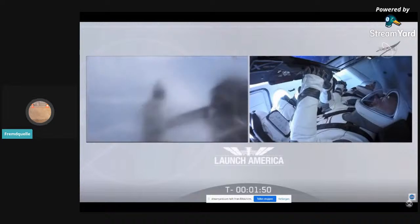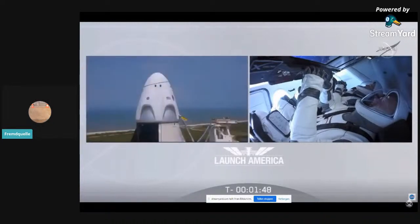Stage 2 LOX load is closed out. Propellant fills are complete. Dragon is in auto idle. Stage 2 LOX load complete. All fuel, all oxidizer on Falcon 9. 1 minute, 34 seconds to go till launch. Ground gas closeout is starting.